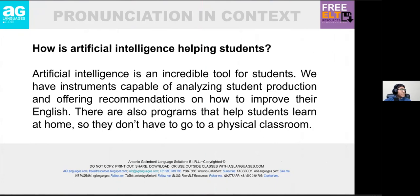Go ahead. Thank you. Artificial intelligence is an incredible tool for students. It has, wait, hold on, let me minimize this. We have instruments capable of analyzing student production and offering recommendations on how to improve their English. There are also programs that help students learn at home so they don't have to go to a physical classroom. There you go. Thank you very much.